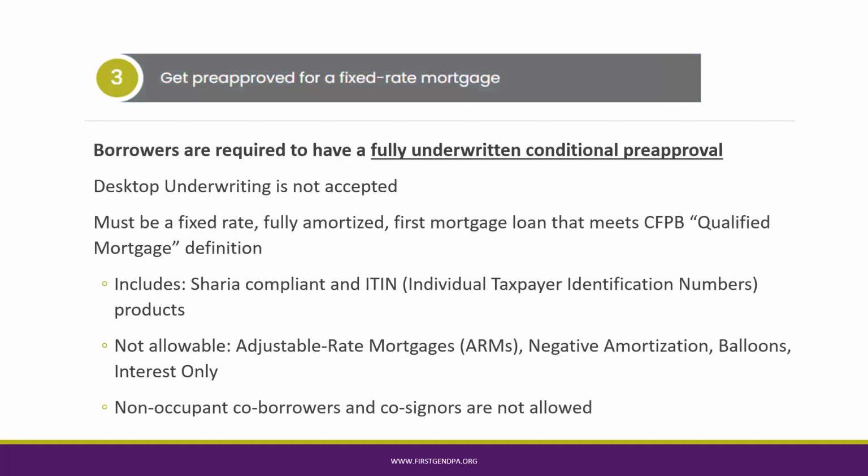So step 3, get approved for a fixed rate mortgage. Borrowers are required to have a fully underwritten conditional pre-approval. Desktop underwriting is not accepted, and the mortgage itself must be fixed rate and fully amortized, and it has to meet the CFPB qualified mortgage definition. This is allowable for Sharia compliant and I-10 products. But what is not allowable is adjustable rate mortgages, negative amortization, balloons, or interest only. It's also important to call out that non-occupant co-borrowers and co-signers are not allowed.